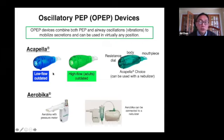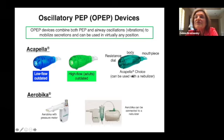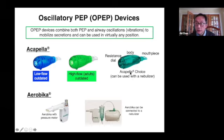I've shown you two of the older forms of Acapella, the low flow and the outflow. Debbie tells me that both of these are outdated now. I think people are using less and less of this. The newer form of the Acapella is known as the Acapella Choice. I think you can still set different pressure on it. One thing nice about the Acapella Choice is that you can take it apart more and clean it. And it can also be used with a nebulizer as well.